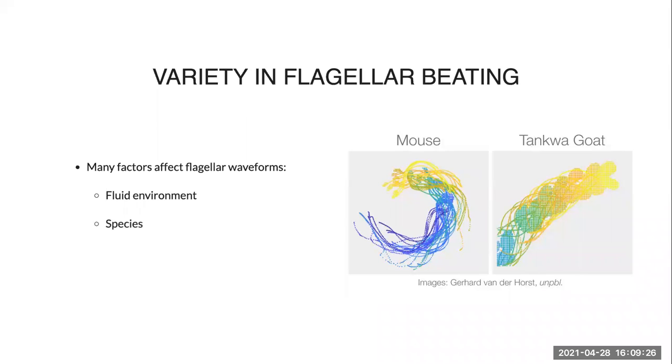Species has a real impact in what's going on. In this talk, we're only going to talk about human because we're really interested in human fertility. But just as an aside, here's some mouse sperm, some tanquid goat sperm that have been imaged by one of our collaborators in South Africa, Professor Gerhard van der Horst. So this is a mouse sperm on the left.